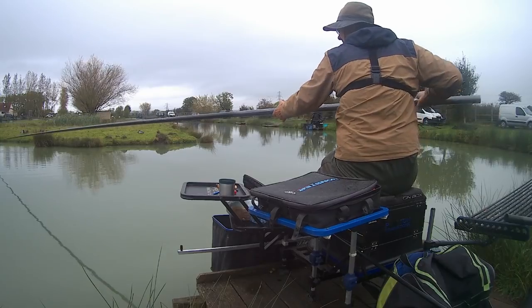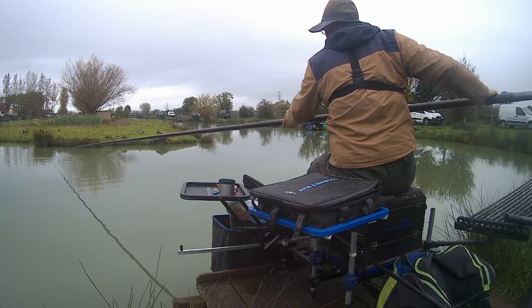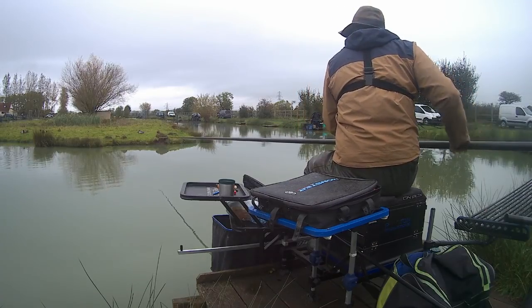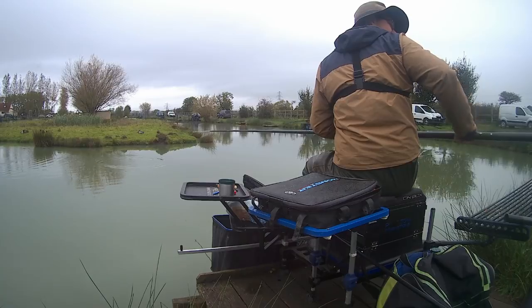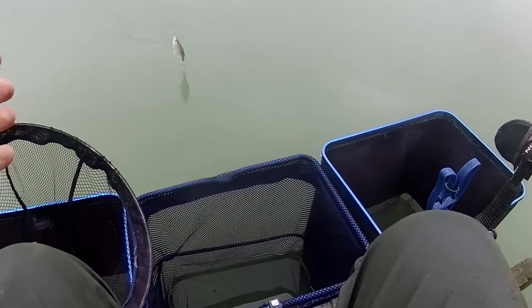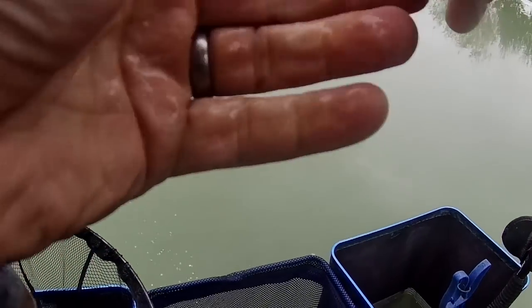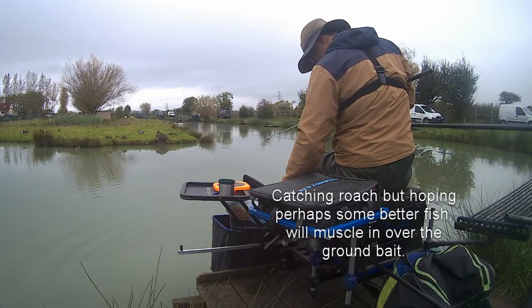And I've had a couple of roach over it, and I've just ducked another little roach now. So I've had maybe 4 or 5 roach and a little pasty of a carp, literally less than a pound. One of the stockies from the main lake. If you saw the main lake video where I fished on the main lake catching the small stockies, you'll know the sort of size. At the moment, it seems one red maggot, one white maggot is the best hook bait.